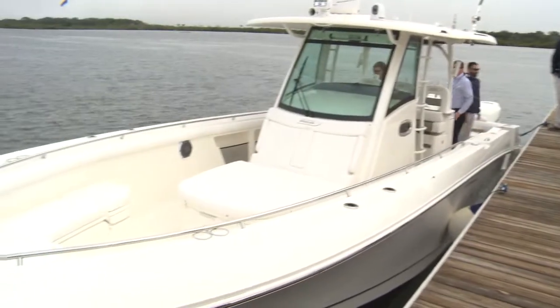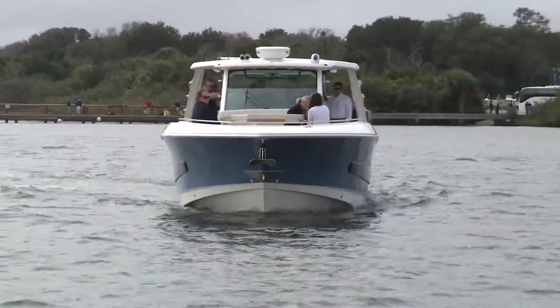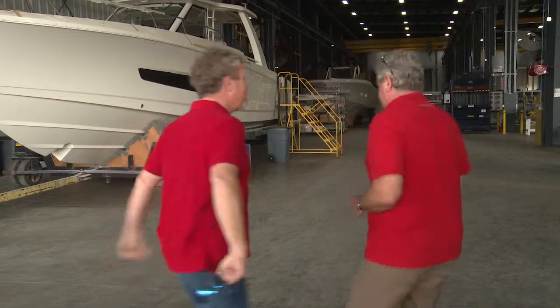Whaler certainly has been at the leading cusp of technology since Dick Fisher first invented the first foam-filled boat back in the early 60s. Well, listen, Kevin, there's a foam demonstration that they're going to show us how they make their boats unsinkable. Let's go see it now. Sounds like a plan.